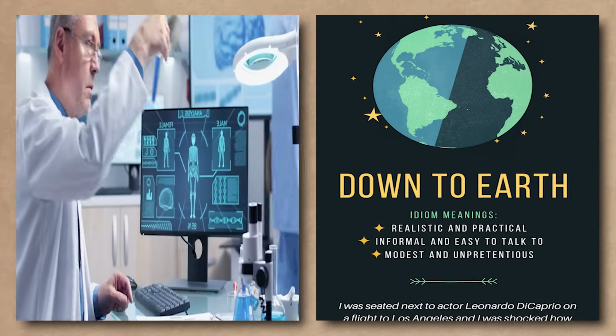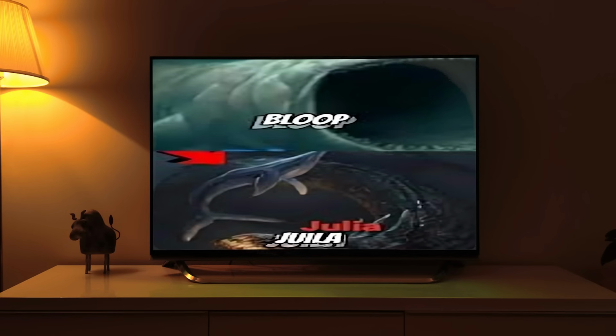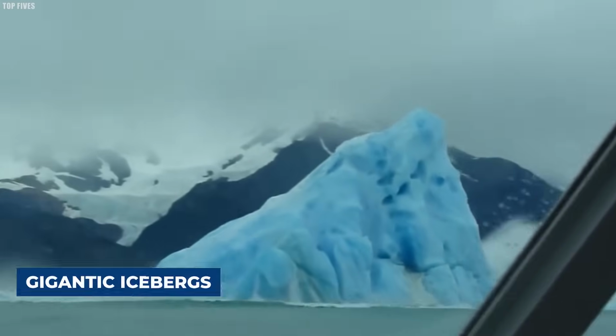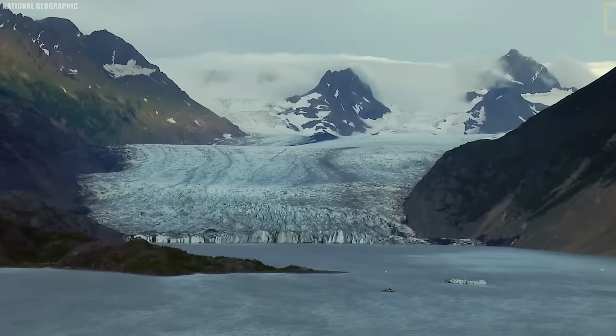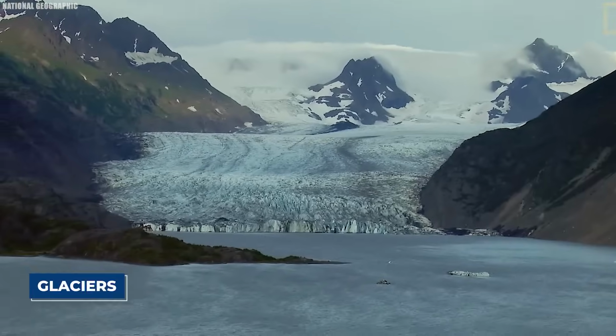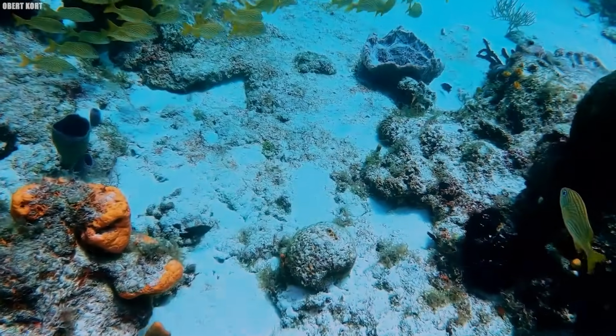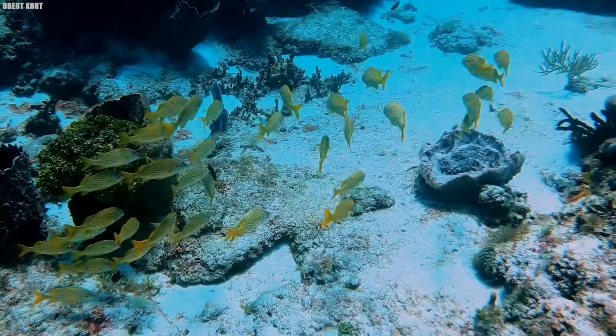Scientists, however, have a more down-to-earth explanation. They believe both the bloop and Julia are more likely to be the result of gigantic icebergs scraping against the ocean floor as they break off from glaciers. It may not be as captivating as a sea monster, but it makes a lot more scientific sense. But that doesn't mean there isn't a part of us that still wonders, what if it's not?